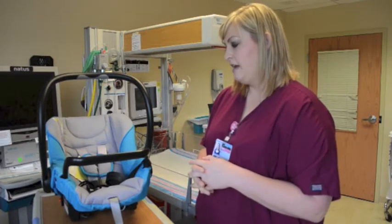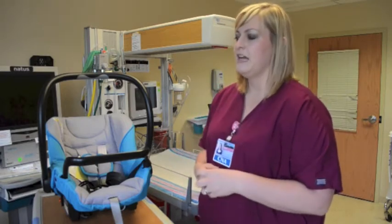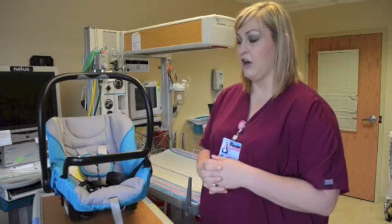And if people have a problem with getting a car seat and they just can't afford it, or they just can't get a car seat, we have car seats here, so we will not let any child go home without a car seat.